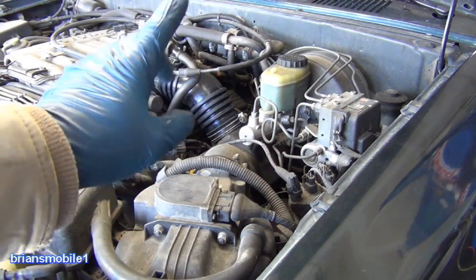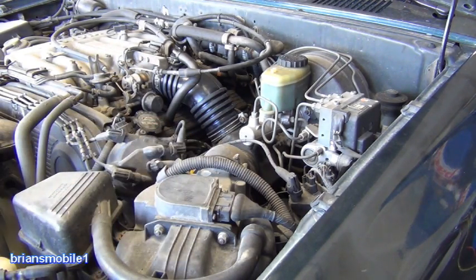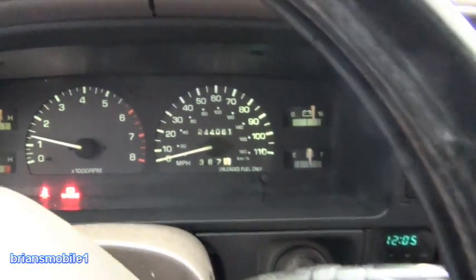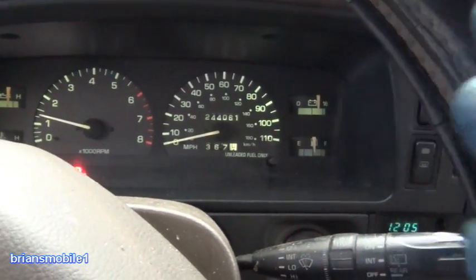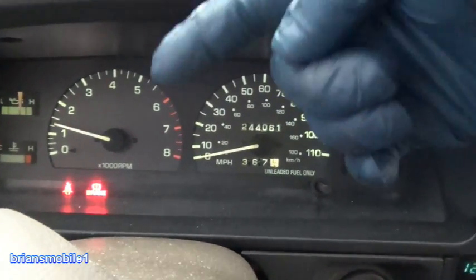Funny thing is when you revved it high enough, air went by, it ran crappy, but it would at least run. So the check engine light that was on earlier, that's off. So we've got that going for us. I didn't even clear the codes. This is OBD1. I did a video on this recently. I'll leave a link or a card for that right here.